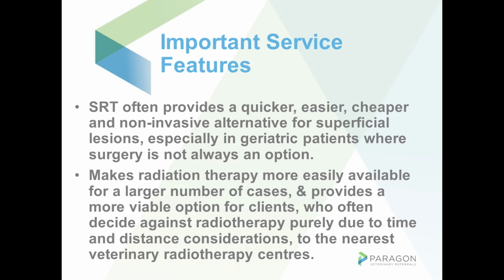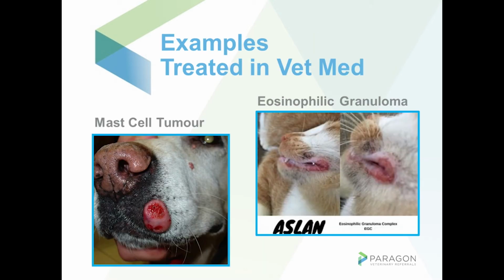In a good number of cases, there are a lot of these small superficial lesions that need to be treated, and it is available where there are time and distance constraints for owners to get to the other big facilities. A couple of others, great mast cell tumor on the end of a lip. We've actually treated one of those in our facility, works great. Again, eosinophilic granuloma complex, that's an inflammatory lesion, also responds very well where drug therapy has not been working, or we don't want to use steroids in a diabetic patient, and we could use this.